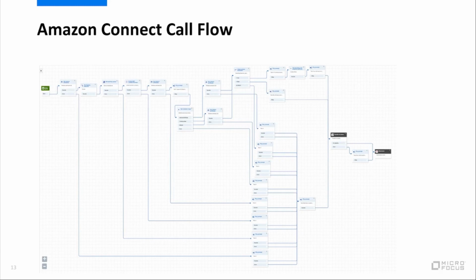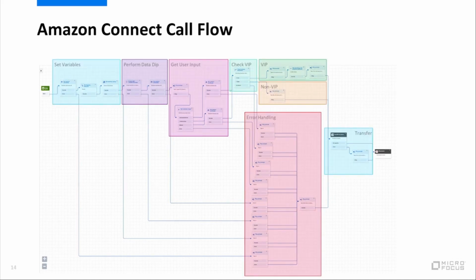So here's the Amazon Connect call flow. It looks complicated, but it's not as complicated as it seems. What I've done here is highlight which ones do what kind of functions. You can see there's a couple of steps at the front which set the variables, which allows you to connect to the SMAX instance. Then the second part is to perform that actual data dip, the actual REST API call. Then the next step is to get the user input, where we're asking for a ticket ID. Then the next three steps are dealing with whether it's a VIP or not. At the bottom, you can see there's some error handling happening if something goes wrong in each of these steps, where you could trace where the error came from. The last step on the right is the actual transfer, where the call is being handed over from the call center to the Softphone of the agent.